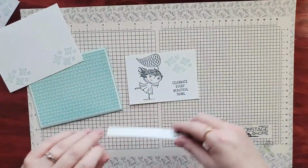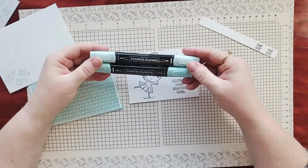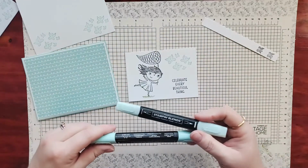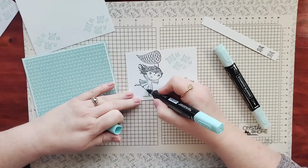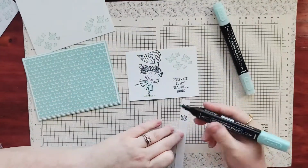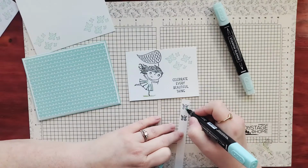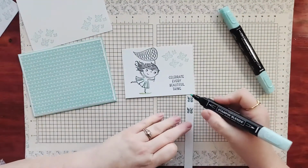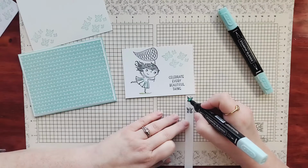And let me get that out of the way. So for her dress, I am bringing in my Pool Party Stampin' Blends, and they always come in a pair, a light and a dark. And so I'm going to take my dark. I like to start with the dark first to kind of run along the black lines. And for the little butterfly, I'm going to do the inside of their little wings in the dark. And then I will come in with the light and do the rest of the side of the butterfly here. And again, then it just kind of blends it all together when you're using the same side.